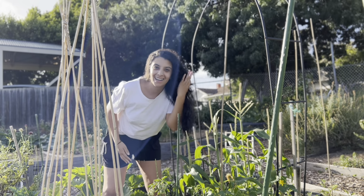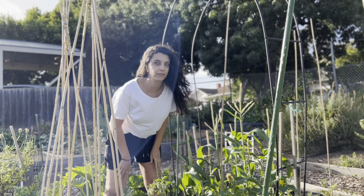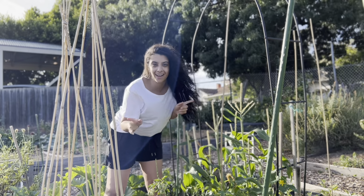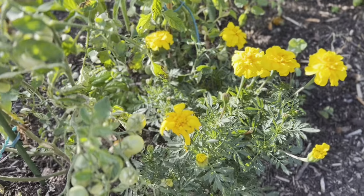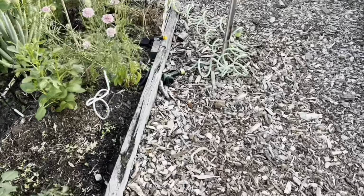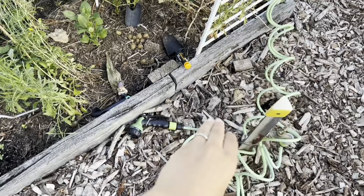Here I am in my garden in Melbourne, Victoria, Australia. I've had this garden for just over one year, so this is my second summer that I've had the garden. Okay, let's start at my water source, because this is where I always come first.